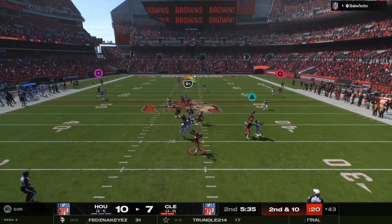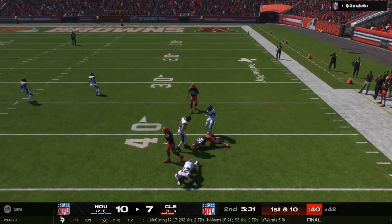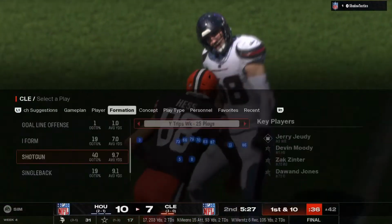Back to throw. Quick throw here is complete. And they're going to work this down inside the 45.